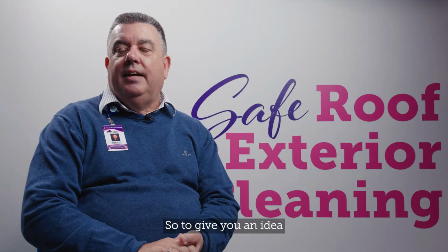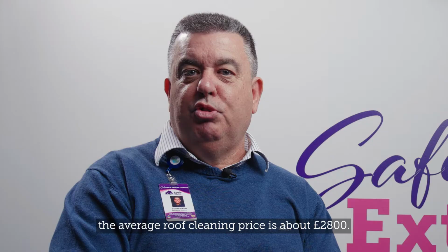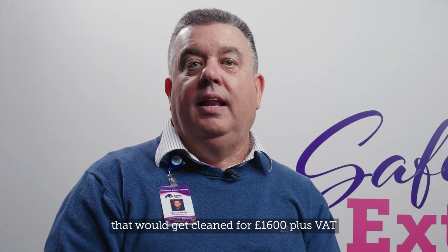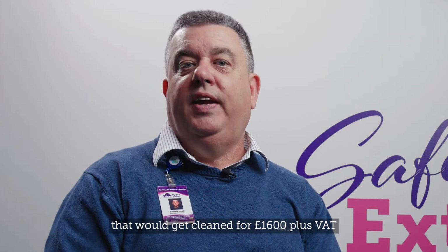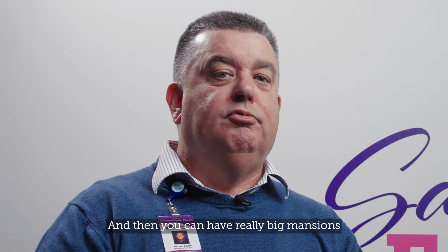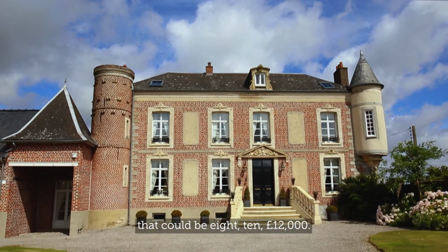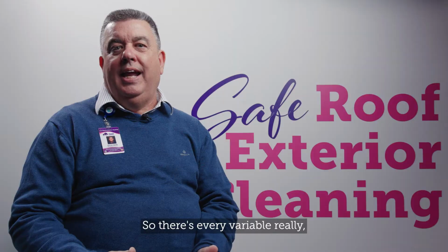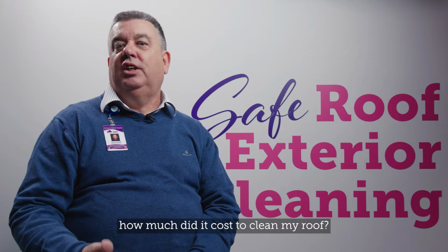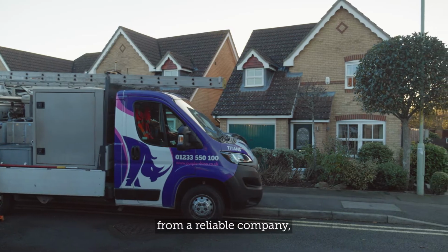So to give you an idea, a typical roof clean in Kent, at the moment, the average roof cleaning price is about £2,800. Now, there are some that would get cleaned for £1,600 plus VAT because they're smaller, maybe a bungalow, something like that. And then you can have really big mansions that could be £8,000, £10,000, £12,000. So there's every variable really, and this is why we say when you're really thinking about how much does it cost to clean my roof, you really need to get a quotation from a reliable company.